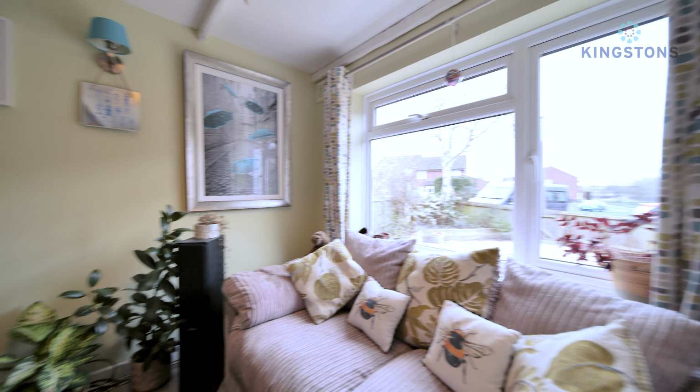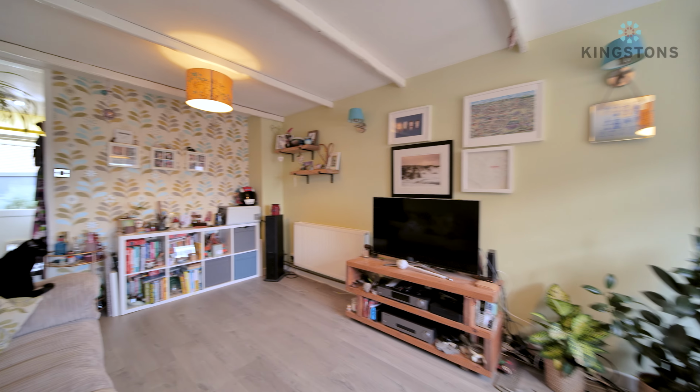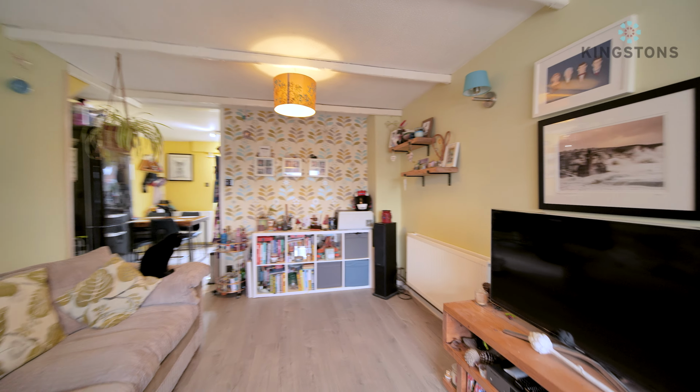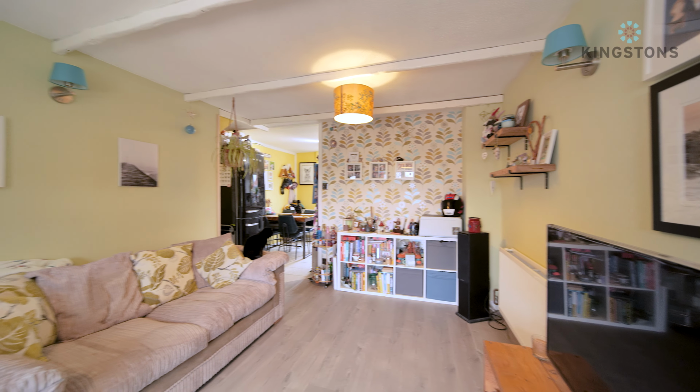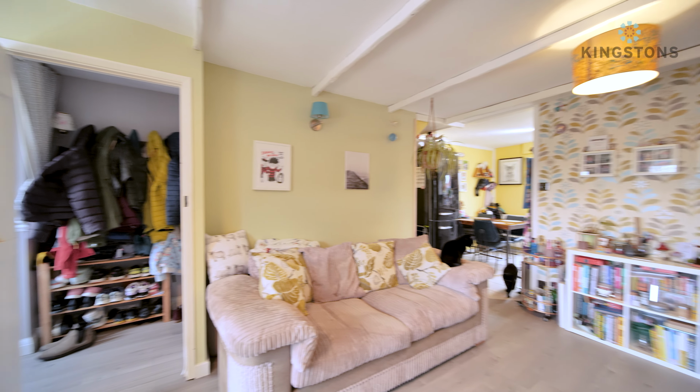As we then come on through, we're heading on into the living room, which has a window to the front. 2-seater sofa here. You see here we've got the focal point of a television unit, got a radiator in the corner, and as we come around you can see we have a further 3-seater sofa, so quite a decent sized living room, and that opens up straight through into our kitchen diner.